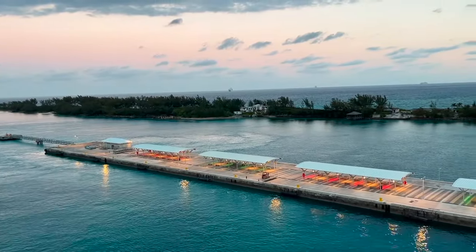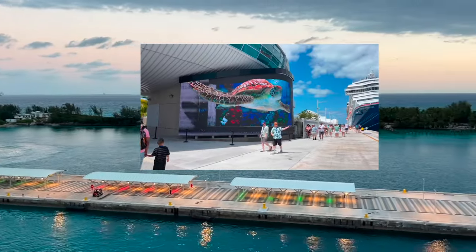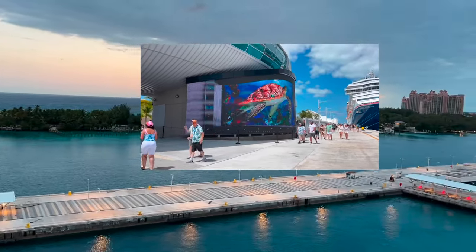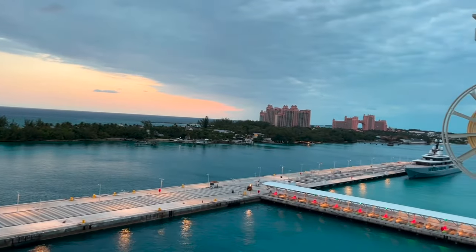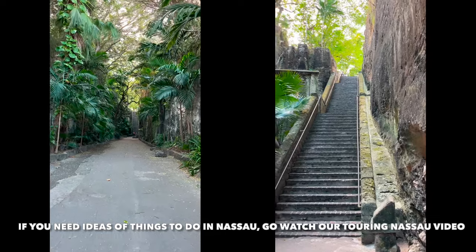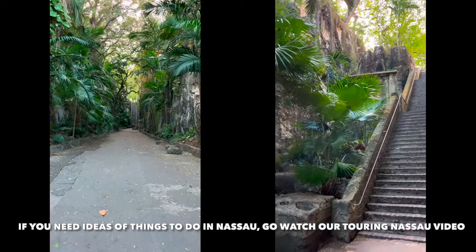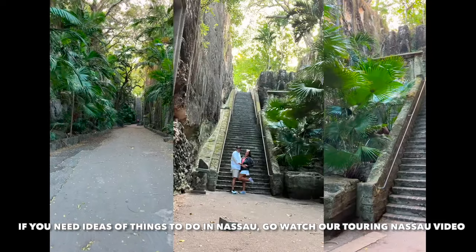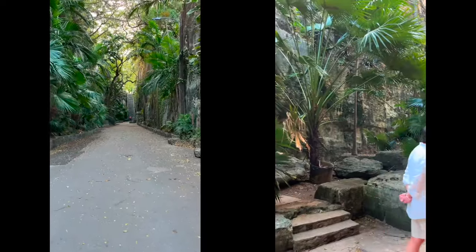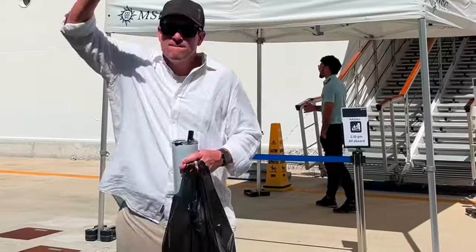Good morning. After a wild night last night, today we are a little tired, so we did not venture too far from the cruise port. We hung out at the cruise port area, looked at all the stores, walked over to the Queen's Staircase, which was not too far, just a couple of miles from the cruise port. And we were able to visit first thing in the morning prior to anybody getting there. So we had the Queen's Staircase all to ourselves, which was absolutely amazing.